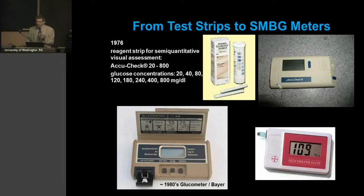Glucometer is actually a trade name of a specific meter. So when we talk about glucose meters, we don't say the trade name glucometer, we have to talk about glucose meters. There are no glucometers used anymore.